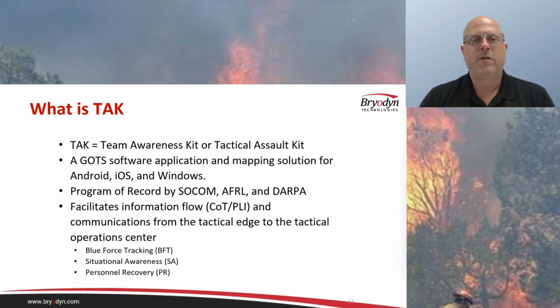And TAK facilitates the information flow and communications from the tactical edge to the Tactical Operations Center, or for some of those that are first responders, they refer to that as your Incident Command Center. So from an information flow perspective, you'll see that we have what's called COT, or cursor on target, and personal location information. So basically, we're pulling information from not just your location and sending it out to other team members, but we're also pulling all their other team members that are actually on station.